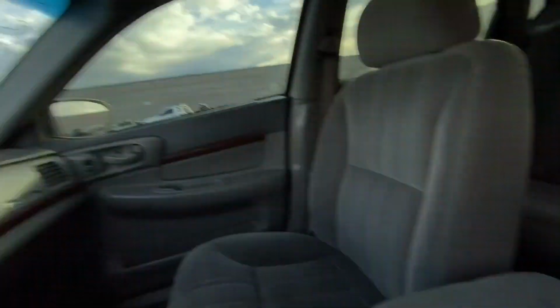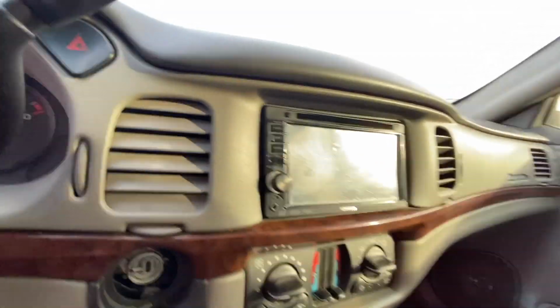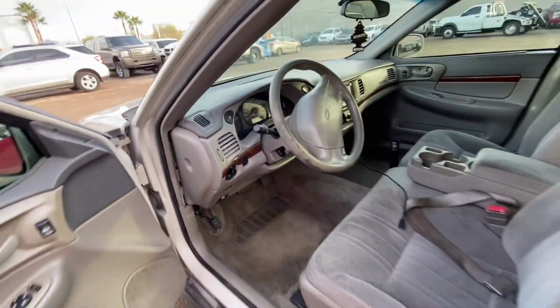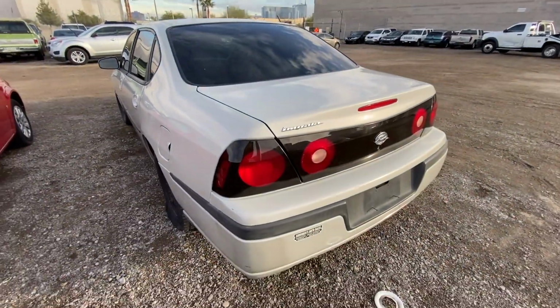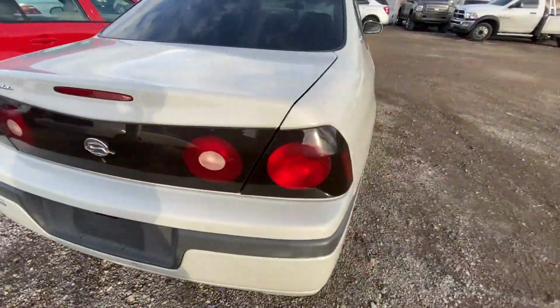Smells really good in here. Smells just like black ice. Smells real good in this joint. Pretty clean little car. Got a cool little interface, I guess you can call it. 200,000 miles on an Impala. On this model Impala, I don't know. Me personally, I might pass.